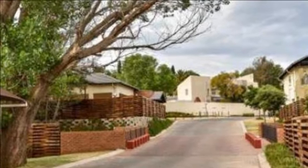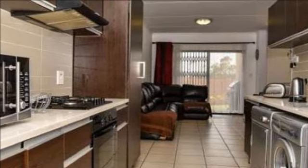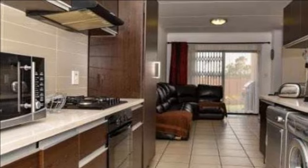Nice open plan kitchen and lounge leading into the patio area. And one of the largest gardens in the complex. This unit is the only unit in the whole complex that has both covered carports right next to your doorstep.